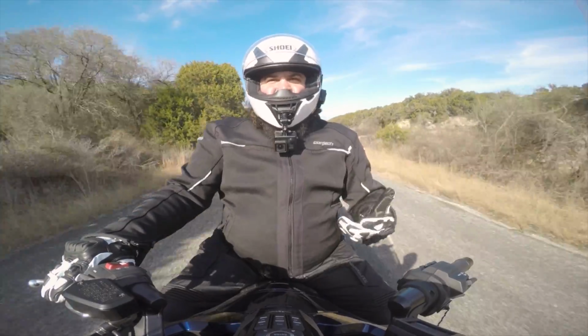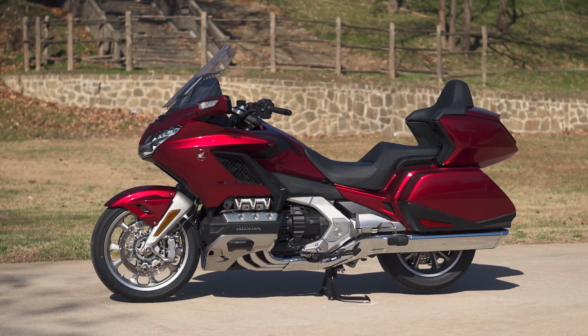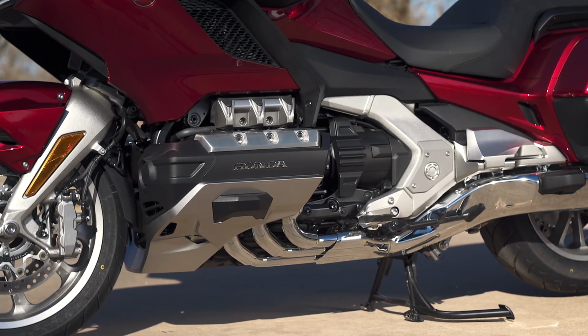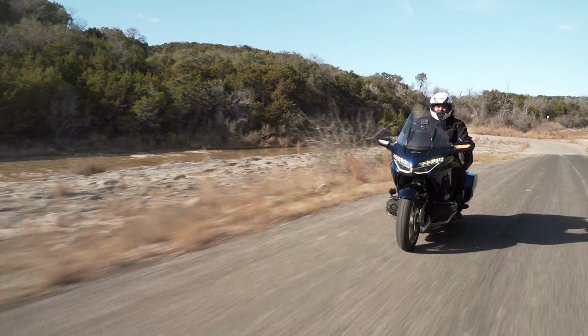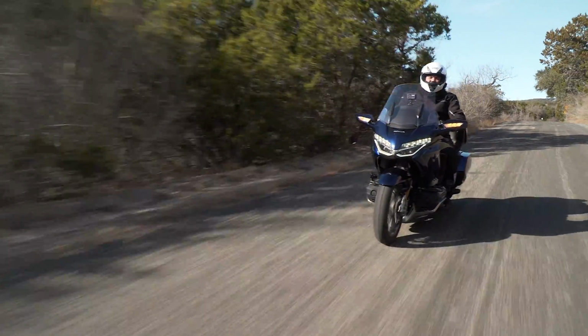I gotta be honest, I'm totally sold on this DCT. It makes more sense on a touring bike than almost any other motorcycle. It just frees you up to look at the scenery, to see what's going on. It's one less thing that you actually have to take care of and think about, and it allows you really just to watch what's going on in the world around you. It's phenomenal. If you're considering a new Goldwing, even if you think you're a diehard gear clicker, I would say take a ride on the DCT.